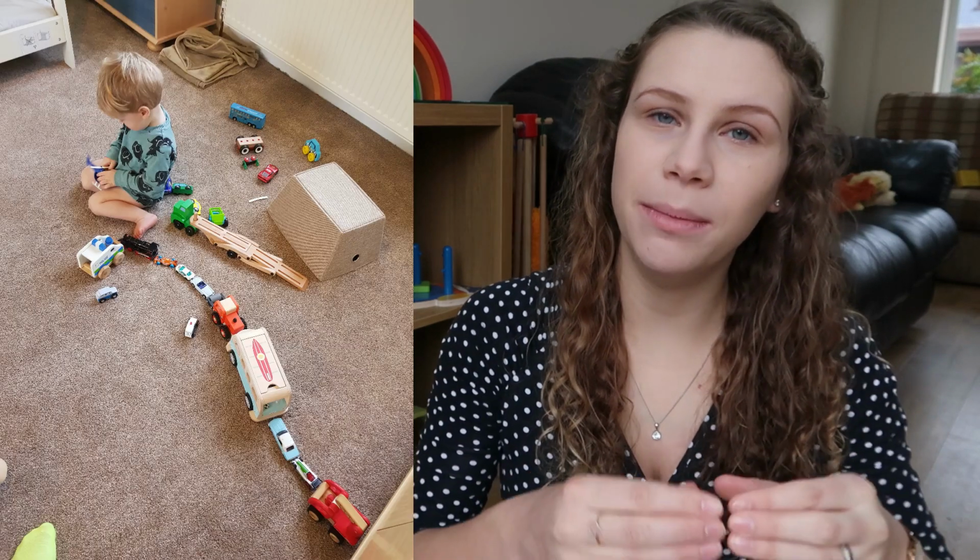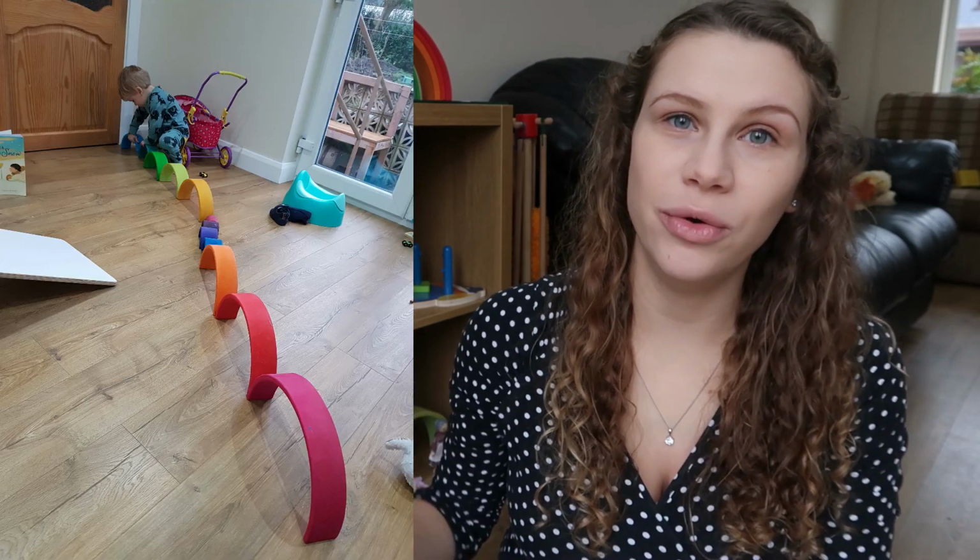He's also going through the positional schema, which is just a fancy way of saying that he really likes to line things up and put things in order. So if he's got a bunch of cars, he'll line them up in a big row, or if he's using his Grimm's rainbow, he'll put that in a big row in order. And that's just one of the things that he does at the moment. All children go through this stage at some point, but not all at the same age. But that's just what my son is interested in at the moment. So I've really tried to cater to his need for that in this playroom and in his play space.